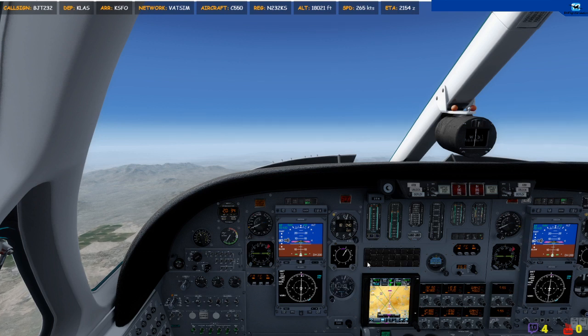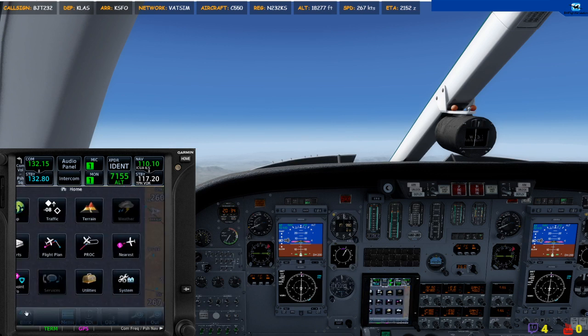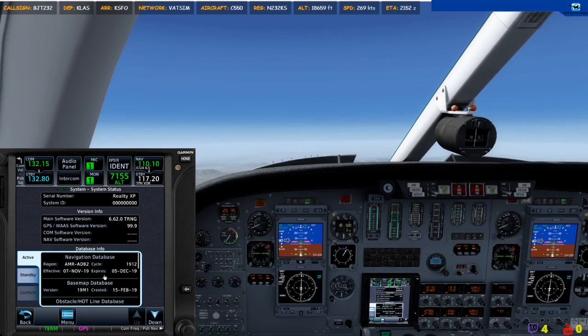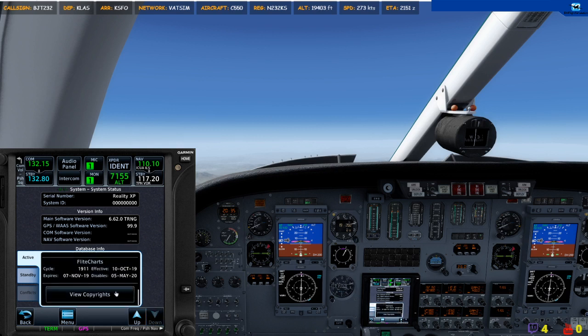12,000. Yeah, and then luckily enough, I'm able to get the updated nav data. And you can actually, I can show you, you can see that I've actually got 1912 already in there, which doesn't release for another 2 days. Where is it? Yeah, 1485, turn right heading 340, just to maintain 10,000. So I've got 1912 in there already, it expires December 5th, and it's effective on the 7th, and then all of these other ones are pretty much up to date as well. Like I said, lucky enough, I have access to it.